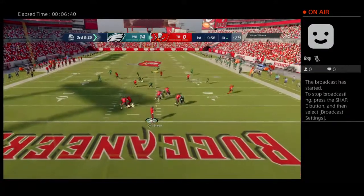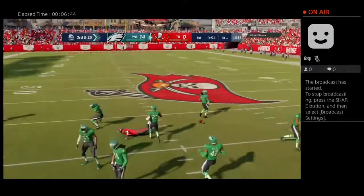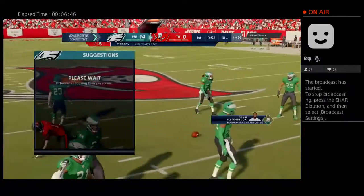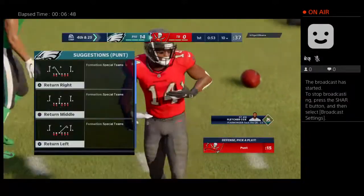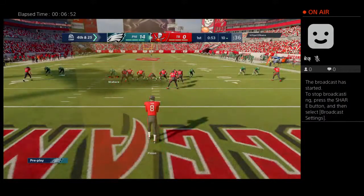On 3rd and long, it's Brady. Looking downfield for Godwin. And that will be incomplete. Well, they've moved the ball okay here in these first two drives, but this one's going to, again, amount to nothing. They've got to start dialing up some plays that allow them to finish drives with points.